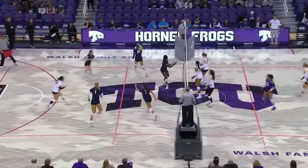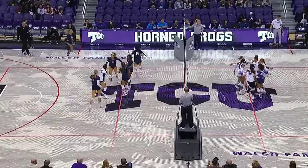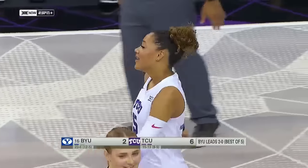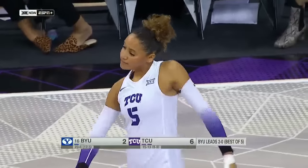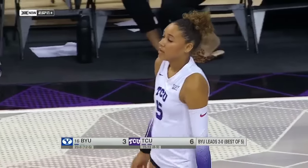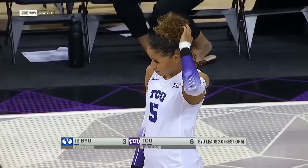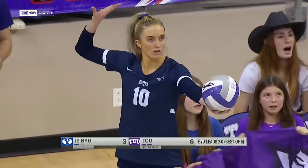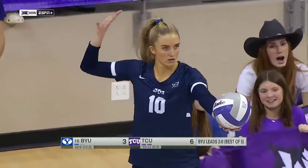Jalen Gibson once again at the service line. And as we see often, coming out of a timeout, a lot of times you'll see a service error, and that's exactly what happens here. Well, that's one of those out of a timeout. Usually you take a little bit of pace off the ball, serve a little more conservatively. And that time Gibson missed right in the middle of the net.